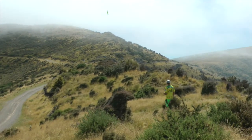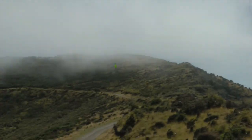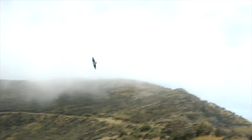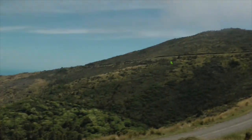Brent's just flying this ultralight wind burner here. Alex is de-essing the Gizmo. Yeah, is the Giz light or a Gizmo? It's a Gizmo. About 650 grams. Bit of a whistle there.